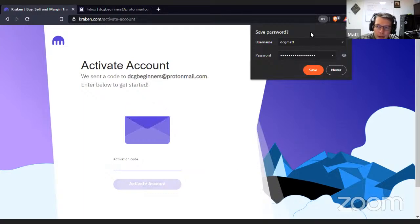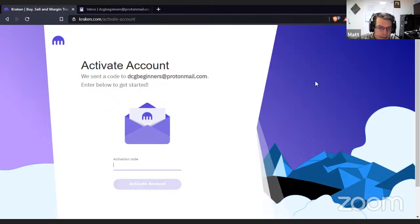Okay, no, this is the pop-up from Brave. They're asking me to save my password. Never, go away. I have a password manager, and browser password managers are just not the most secure thing. I really wish they wouldn't offer them, but they do.